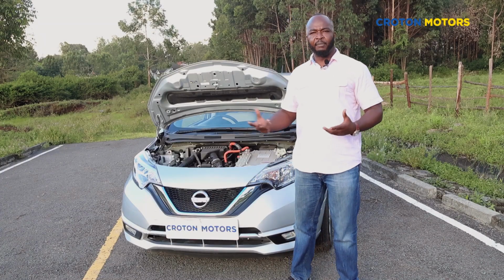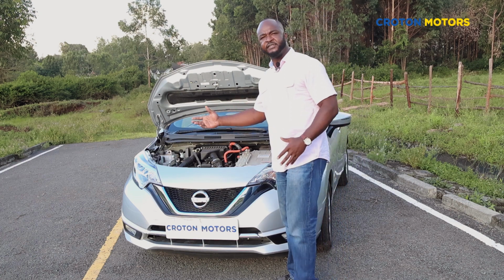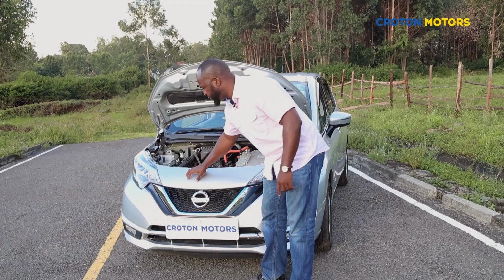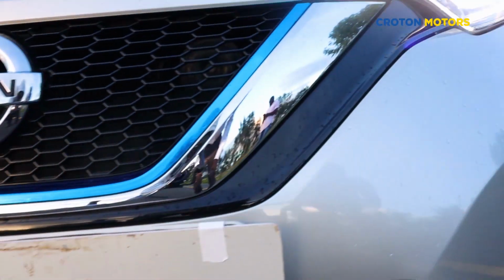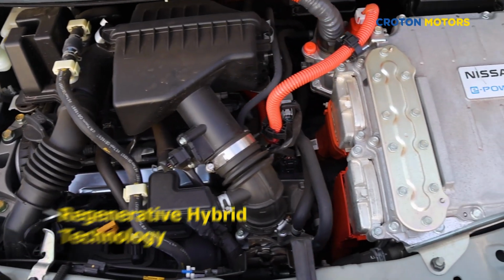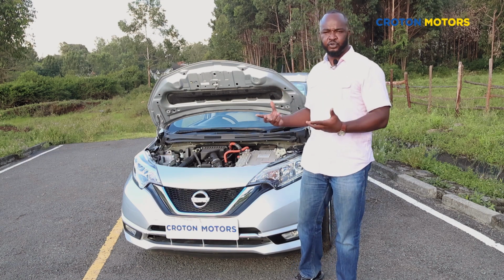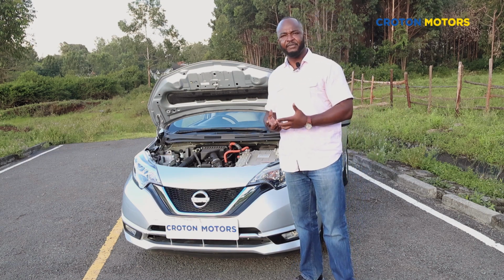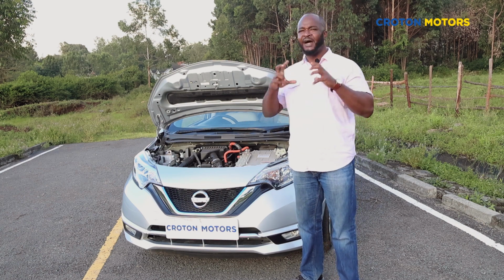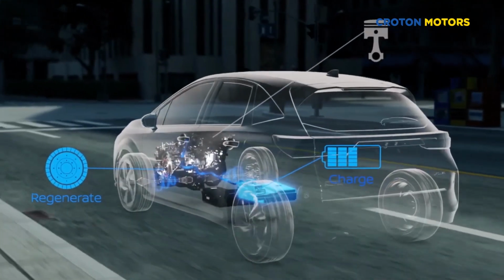So we're going to discuss more about the Nissan Note e-Power, and one of the things that makes it stand out from the Nissan Note non-hybrid is that it comes with this blue chroming here. And moving on to efficiency, it rides on the regenerative hybrid technology, which simply means that as the car functions, it produces energy. The mechanical functions of the vehicle produce energy, and this energy is harnessed back and packed into the batteries of the car and used for the car functions.